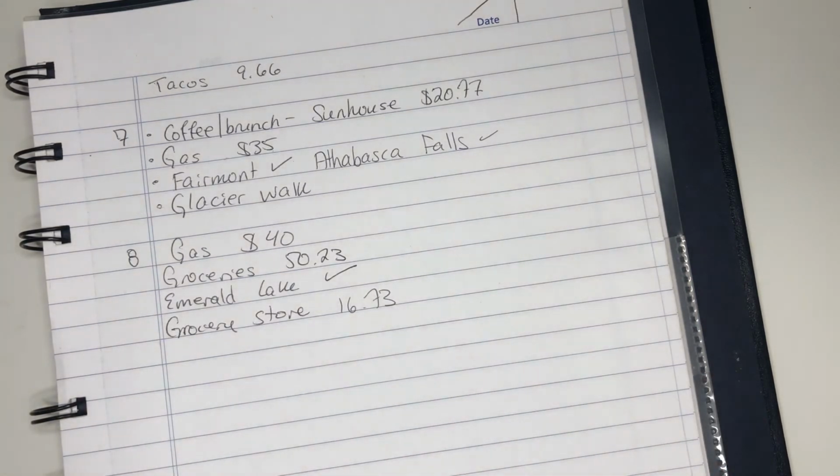In case I didn't mention it, for breakfast every day we did eggs, hummus, and bagels. Lunch we always made sandwiches. Then we had some apples and protein bars. And then for dinner, usually like chicken and rice or salmon and rice and some salad as well. So something along those lines.